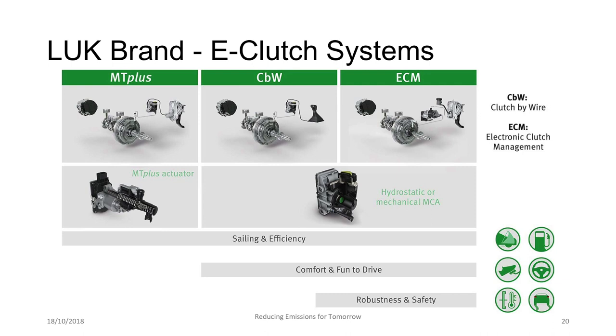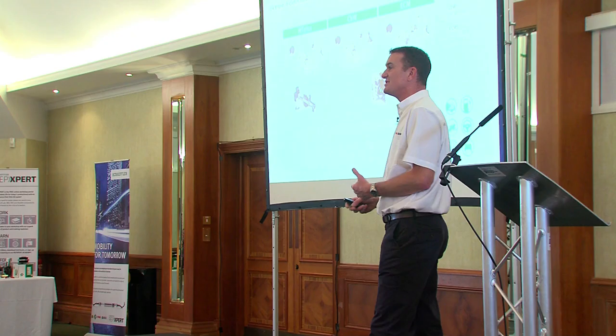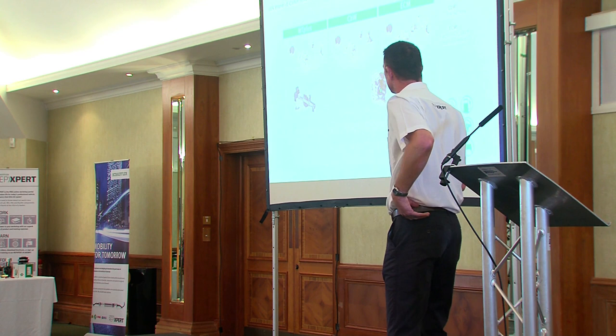Also with stop-start systems, okay, where you're sat there, you have to basically pull the car into neutral and take your foot off the clutch, and then the engine will stop. Okay, with this system, we can actually just keep our foot on the clutch and the engine will stop under a stop-start situation. So that's it, predominantly for the LuK brand, INA.